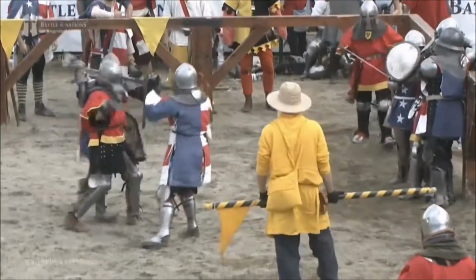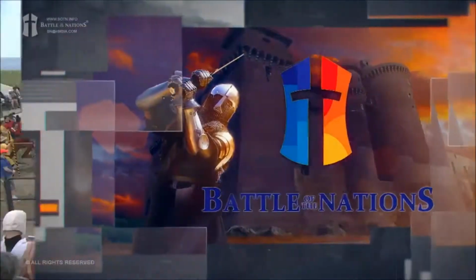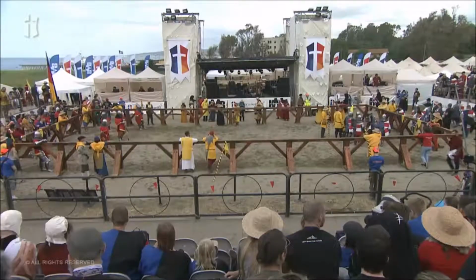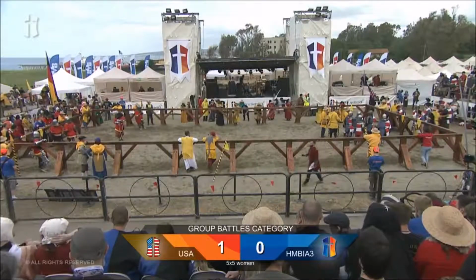And here we see, that was a good attempt to disarm, hitting the gauntlet, but she left her back open there, and the American took full advantage. Now we're just waiting for round 2 to get underway.